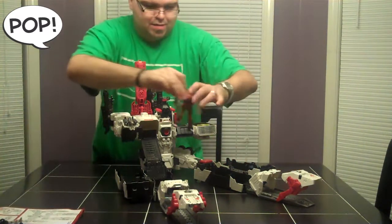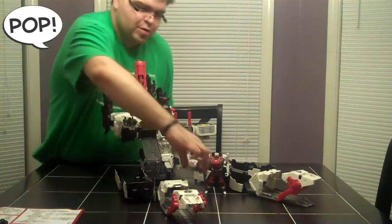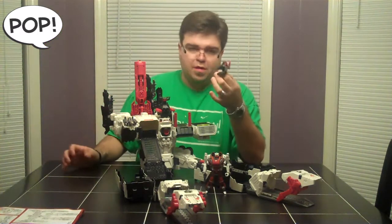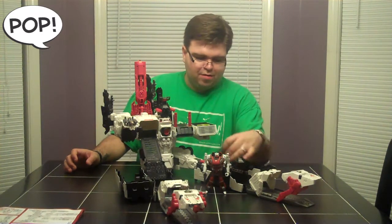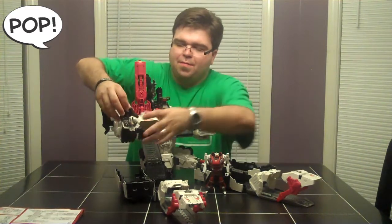Again, it's the Jazz mold in there. Here's wee Starscream and wee Scamper, just to show a couple of little cool bits. I'll show some in detail in a minute, but this is Scamper. He came with him, so you can see he can play all around here. He can stand up here, and he can man both of these guns.